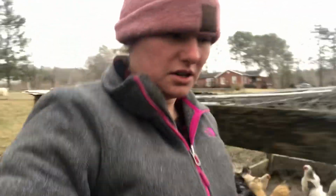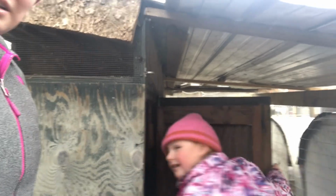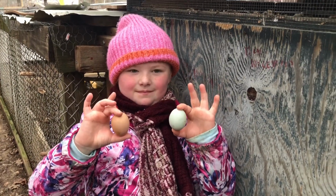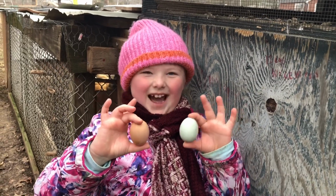Off she goes. I believe that's one of her favorite chores is the eggs. Is that your favorite? Look at Mama. Is it cold out here? We got 2 eggs, it looks like. What you got, sis? 2 eggs. That's a Gwen egg and I believe a Mooney egg, right? Alright.